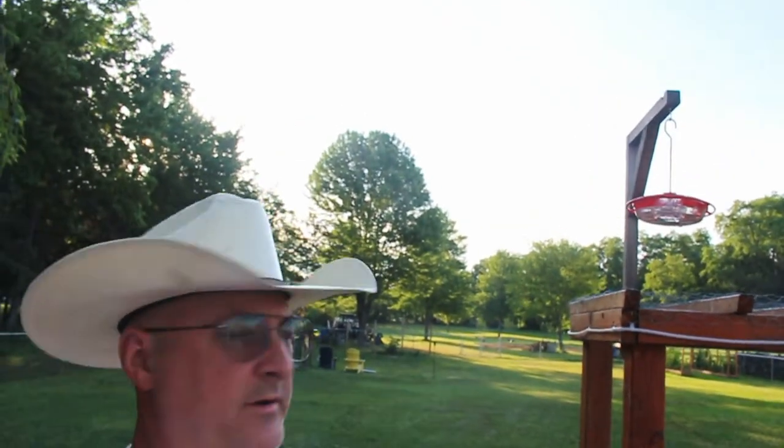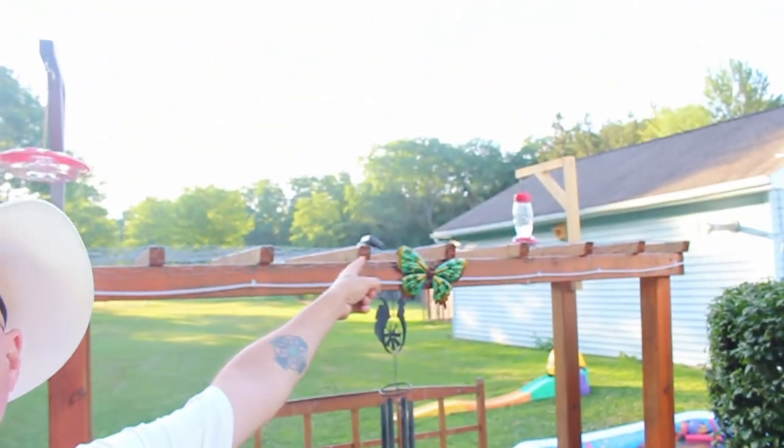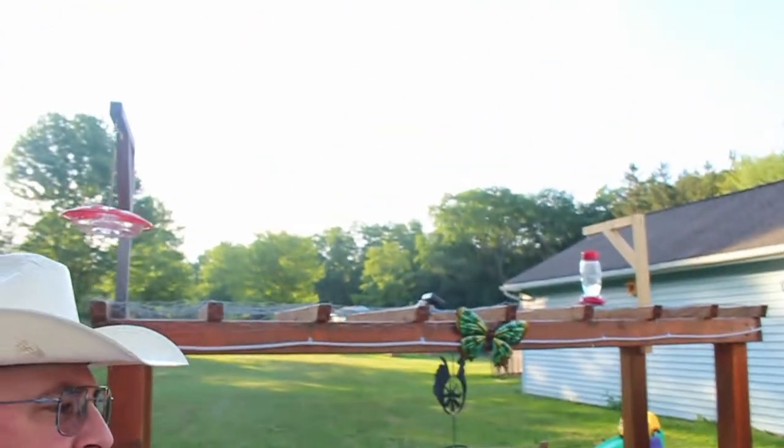that is a hummingbird feeder. And what we did was made a second one. We have had what looks like a juvenile hummingbird come around a lot. They're kind of hard to get on video, so we'll keep trying.